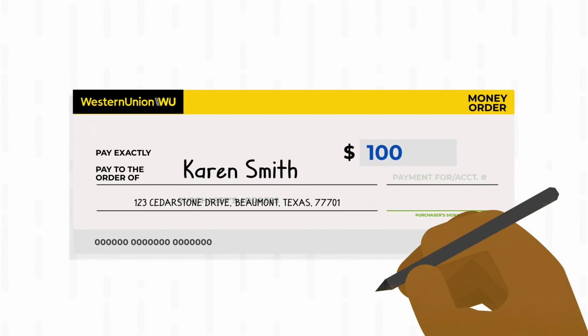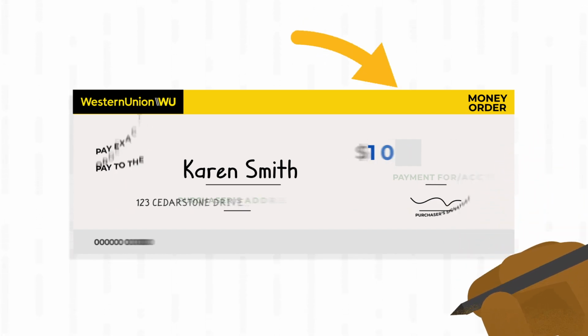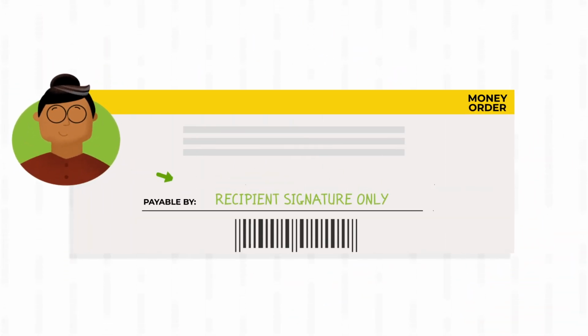And finally, provide your signature on the purchaser's signature line to officially validate the money order. Remember, do not sign the back, as this will be reserved for your recipient.